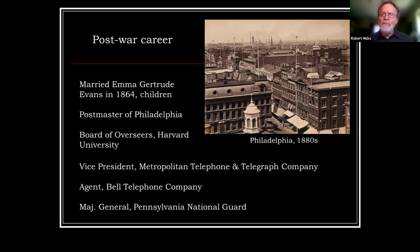He also becomes important to the National Guard and is made a major general and is actually permitted to wear that general's uniform on various state occasions. He is influential with the state, with the Guard in organizing, or I should say reorganizing it. He writes a manual of rules and regulations for it, a copy of which the Union League has.